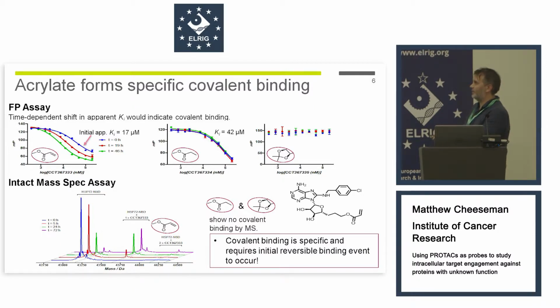And as you can see, as we left this molecule, we start forming what we interpret as the covalent bond, and we start shifting our activity to the left. Now, these are only apparent Kis. You can't have a Ki for something that's forming a covalent bond because it's changing all the time. It's a time-dependent value. But nonetheless, this was pretty good for a first attempt, we thought.